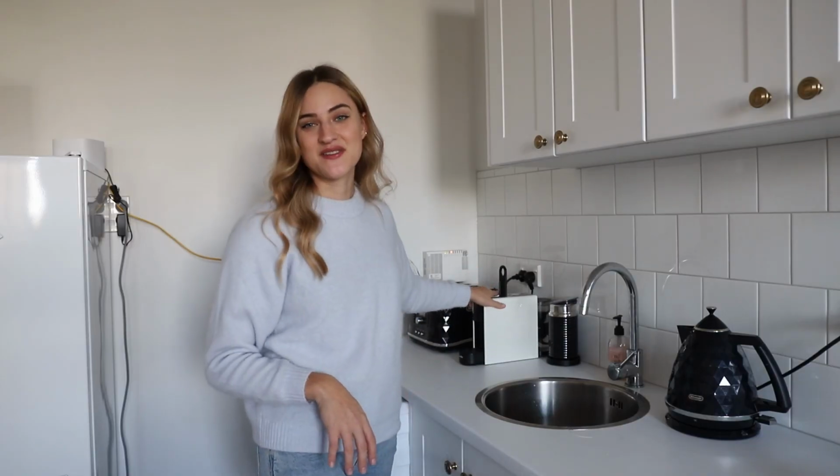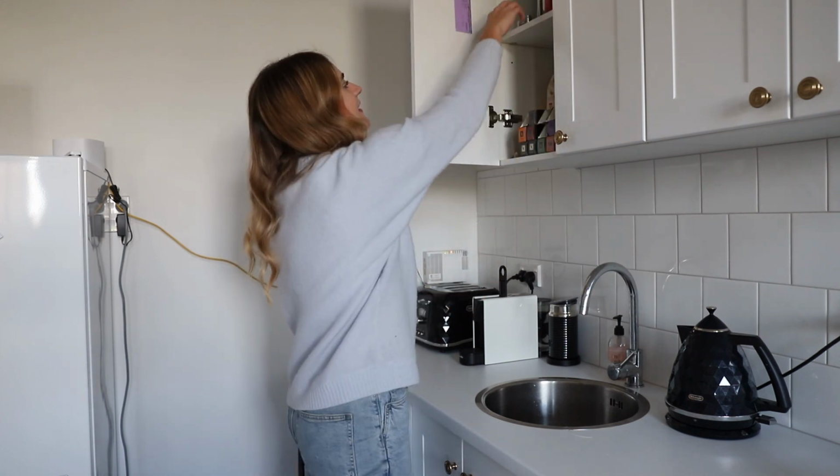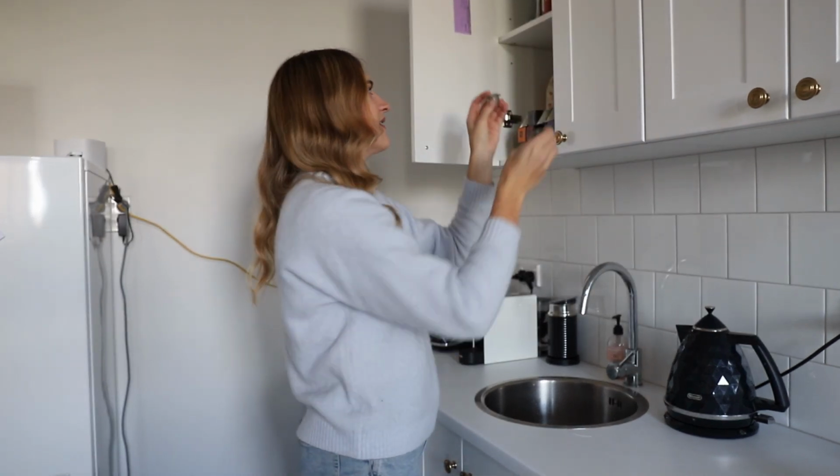I do really like Nespresso. I know it's probably not the best of the capsules, but I did actually buy these little aluminium pots here, which are refillable, so it's a bit better for the environment.